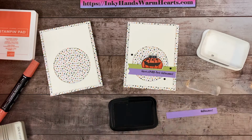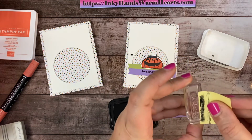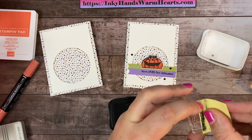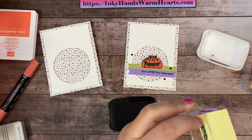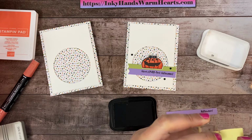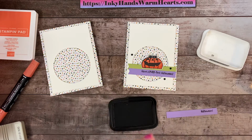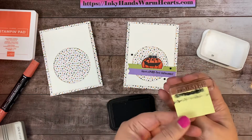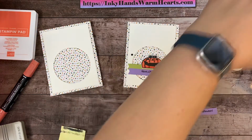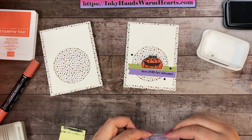I'm going to do the same thing. This time I'm going to cover the word Halloween, and I'm going to make sure that I have it covered. I'm going to use my scissor to help push down so I don't get ink all over my hand, and make sure that that's covered. It is. And then I'm going to ink the top part. And I'm going to pull this off, and that will end up in the trash can. Let's move this ink pad out of the way. And then I'm going to go ahead and position my word right there.